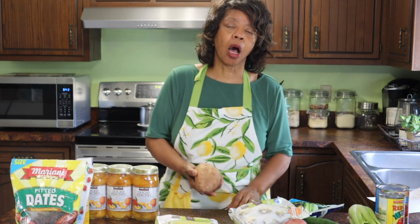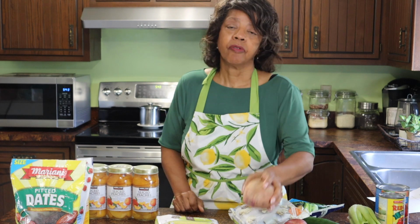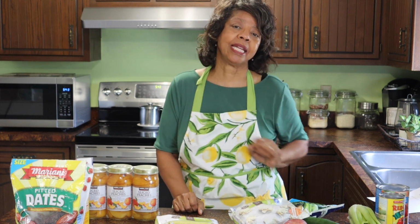And then probably next on that list of vegetables that I use most often, other than carrots, onions, and celery, is probably going to be potatoes, because you can put potatoes in soups and stews and chilies and roasted potatoes, roasted root vegetables, French fries, fried potatoes and onions, and just so many different things.